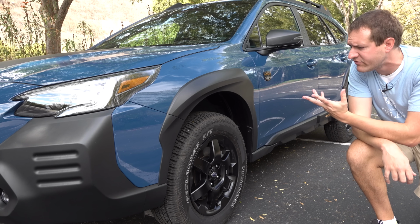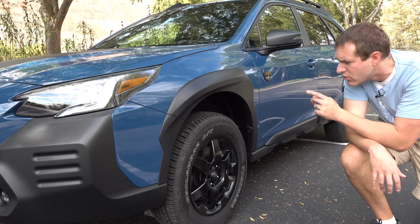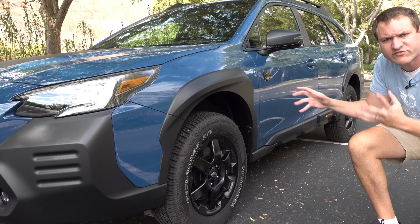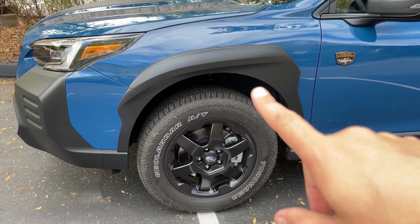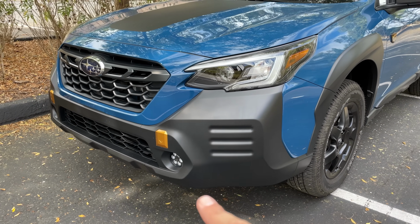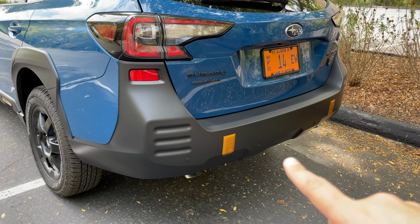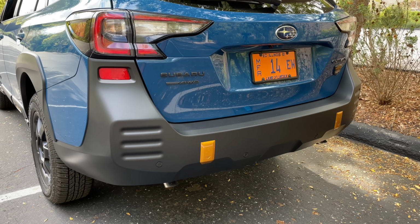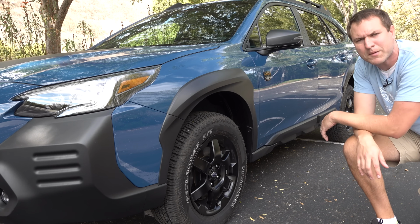As for the rest of the exterior upgrades to the Outback Wilderness, they're mostly cosmetic. From here you can easily see the most visually obvious, and that would be the black plastic cladding all around the exterior of this car. This black stuff around the wheel arches, and you can see it in the front bumper, a lot of black plastic which is painted on the regular Outback, same deal on the rear bumper. The intent for this is so that if you damage it when you're out on the trails, it doesn't scratch your paint, you have to repaint a panel, you can just pop on a new piece of black plastic trim.